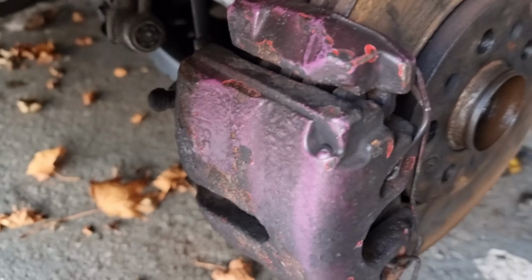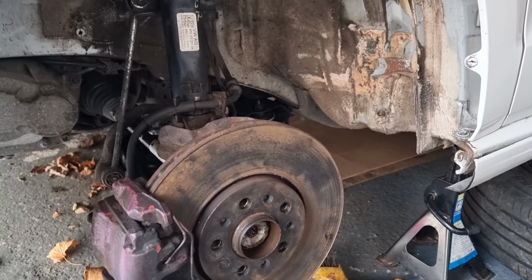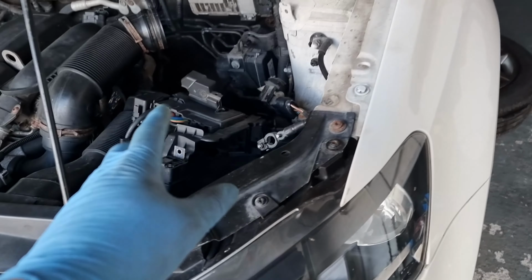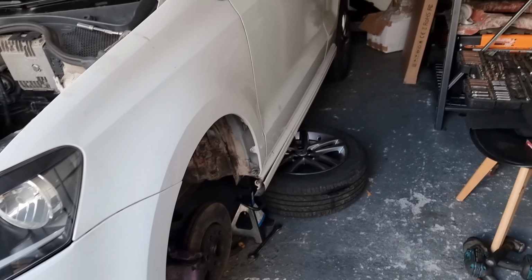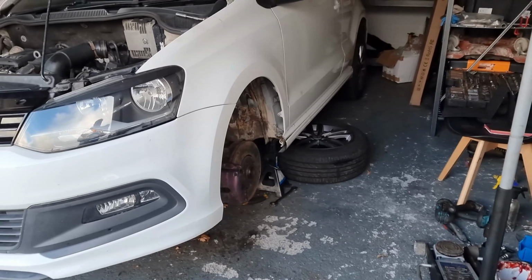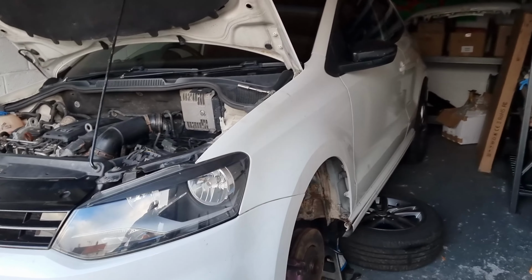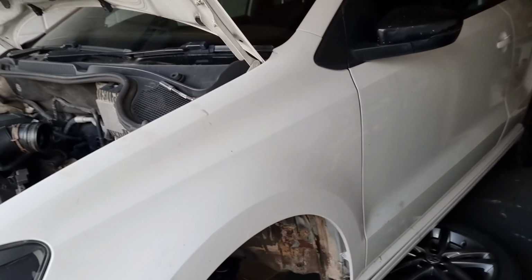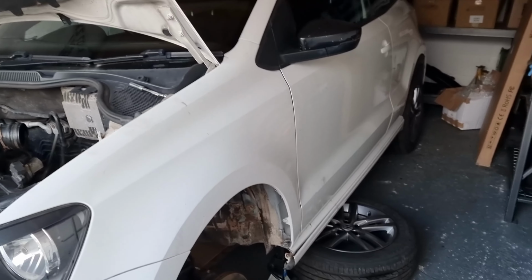So that's what we've got left to do, is put the arch liner in and put the wheel on, but I'm not going to bother with any of that now. I'm probably going to tackle the wiring harness in the next episode. So I'm going to end this here now, because I know it doesn't look like I've done much, but it's taken a lot to get back up here and get going again. So we'll crack on with another video as soon as I get a chance.